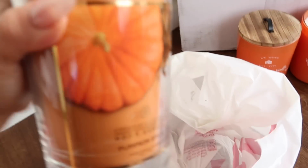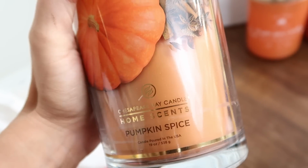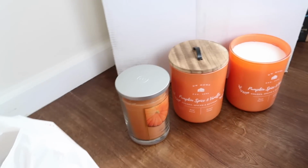Alrighty, what else did we buy? Oh, I got another candle. This one also smells amazing from Target. So good. Great, okay. 70 million candles. What are the candles sitting on? I do not know what this is.